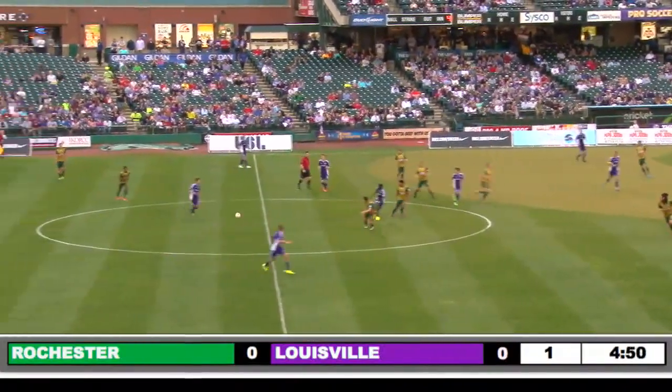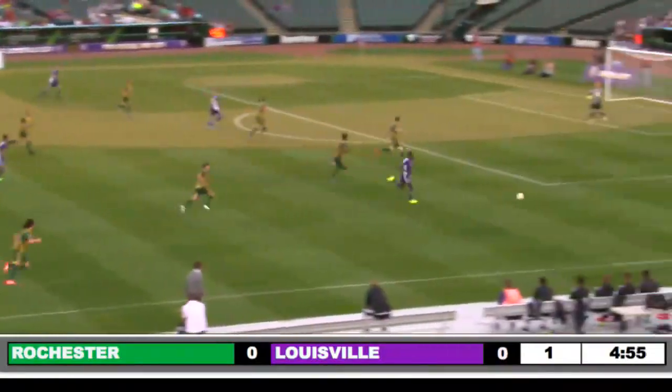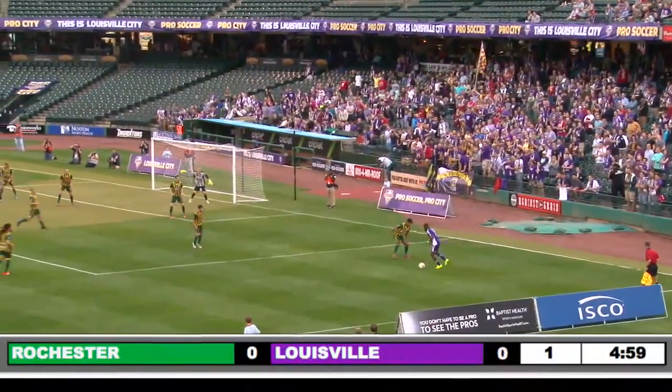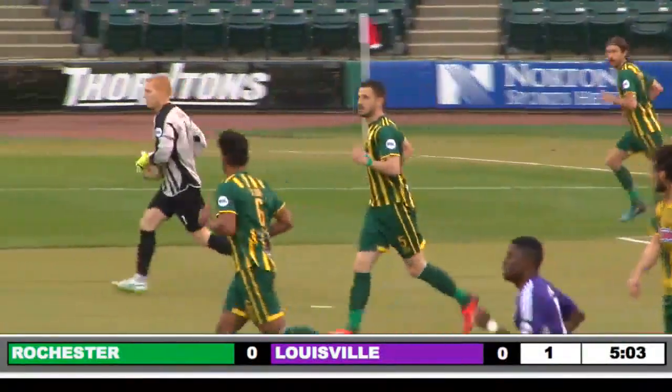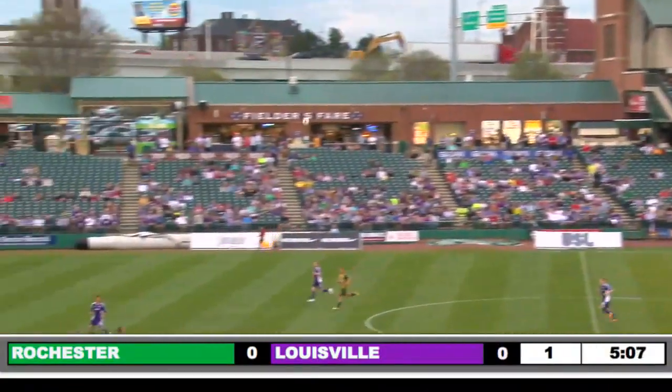Adams there in the midfield, gets it to Dakers, working it on the far side. That's a good ball to Dakers, space, yep. Dangerous position here, and he's good on the ball. Kind of trying to put a couple moves on, sends it into the box, looking for Fondy. But Rochester, again, defensively, they're hard to beat.